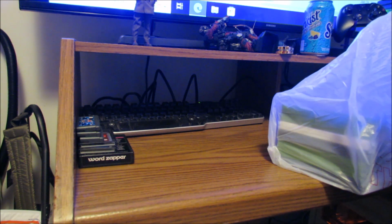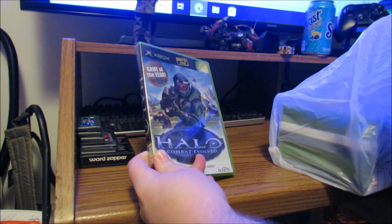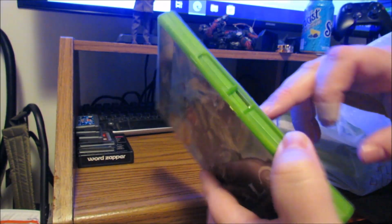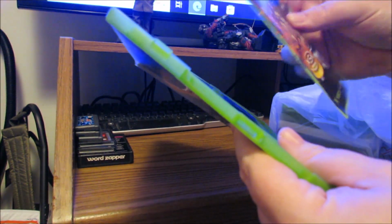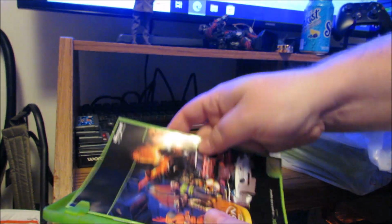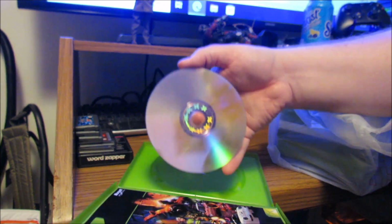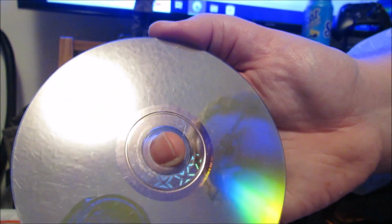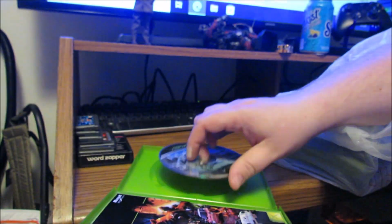So, next up we have a copy of Halo for the original Xbox. And I already have two copies of Halo, so this is going to Surprisingly Dolphin. That is not an original case. It is not complete, but there's an XSN advertisement there. Okay. Now we can check disc condition. Not the best. As you can see, some light scratches, but not too bad.